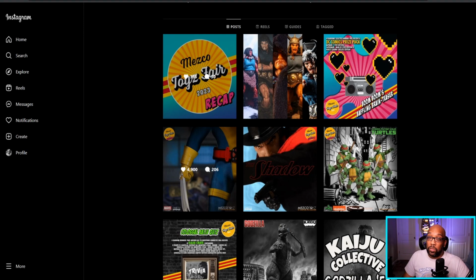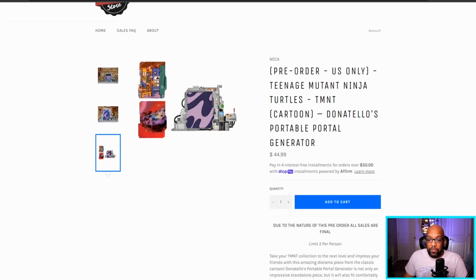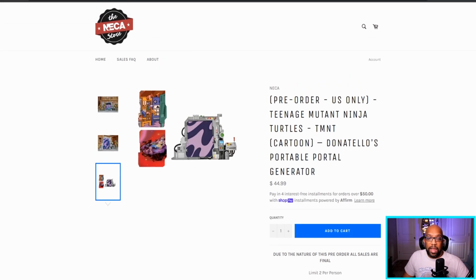Now, speaking of the Turtles, NECA has quite a few things going on. Over on NECA's official site, we have pre-orders for the Teenage Mutant Ninja Turtles Donatello's portable portal generator. Now, this is $44.99. If you live in the United States, you can get it, or if you live internationally, you can also get it. There's a limit of 2 per person, and this is a diorama set.